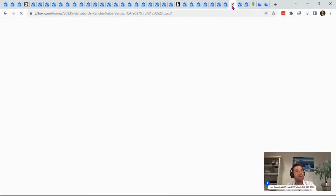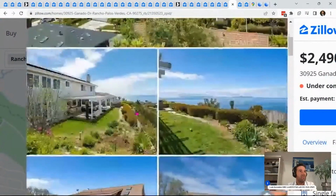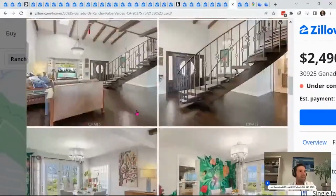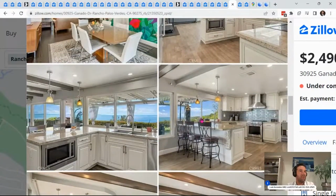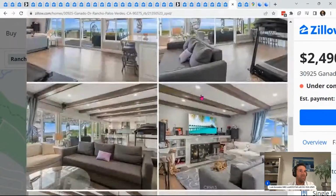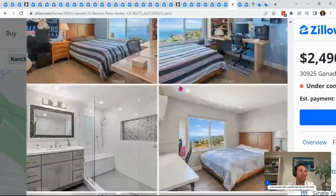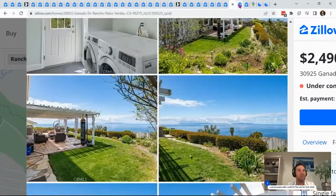Let's go over to Ganado. 2.5 million, great view, 2,500 square feet. Look at that great view. High-style ceilings. Big chandeliers. I think they stay. Kitchen's got nice views all the way around. It's a nice house. Great views all the way around. Every room has a view. Very nice. Bedrooms have the views. Pretty good for the dollar amount, actually. I don't know if it has any outside area. Yeah, it does have this outside area. Okay.